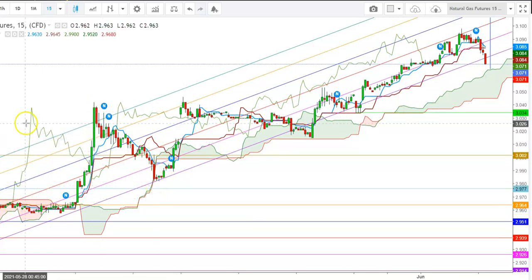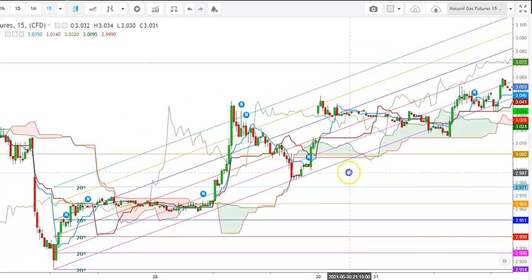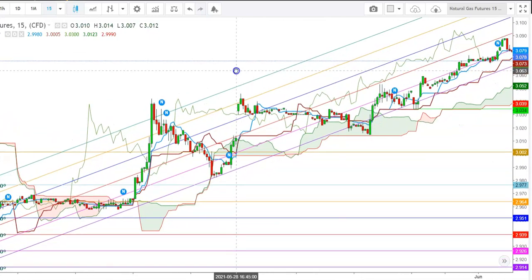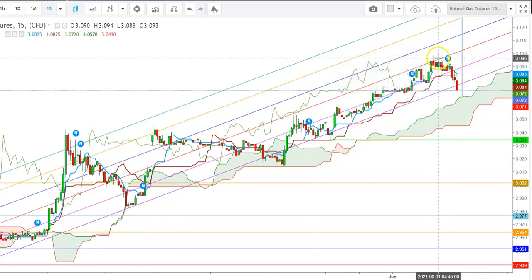But here you can see that the natural gas futures have been maintaining amid this uptrend from the lows of $2.914. So I have constructed a channel here where you can see that the natural gas futures have been constantly maintaining an uptrend till today. Here you can see that the natural gas futures look very decisive amid this uptrend channel.